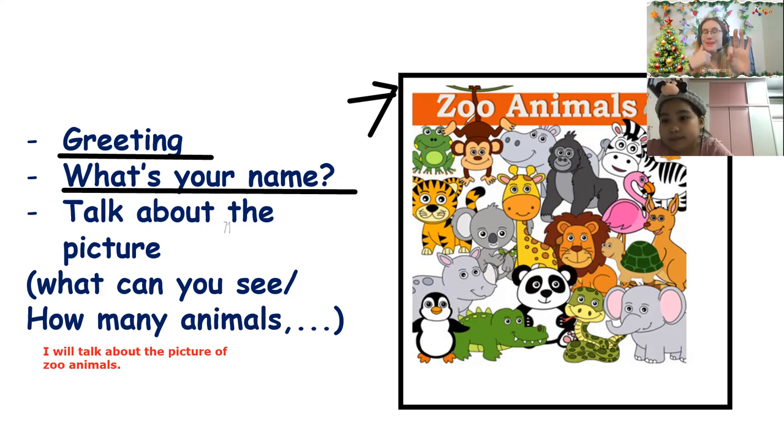Elephant, a lion, tiger, snake, giraffe, zebra, kangaroo. Alligator. Penguin. Panda. Koala. Parrot. Hippo? Good. Okay, how many animals are there?